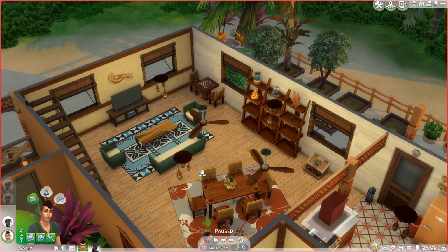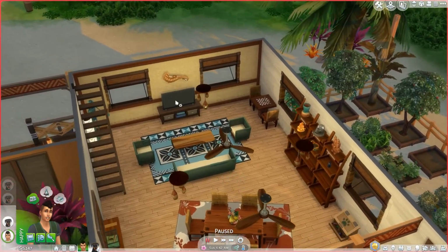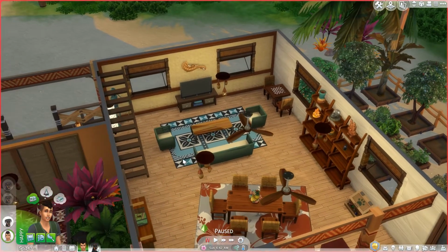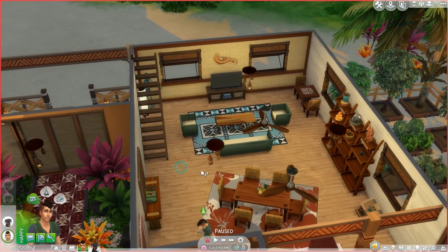So anyway, we've got back to the house. We've got this little seating area here, and I've put him in a TV because let's face it, he's gonna want to have some fun and wind down at some point. So we have to have a TV, and then we're just gonna go upstairs.